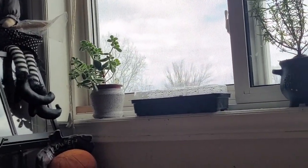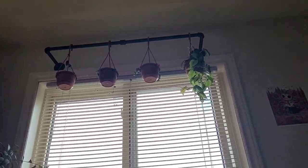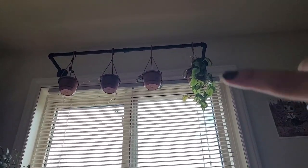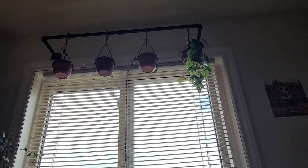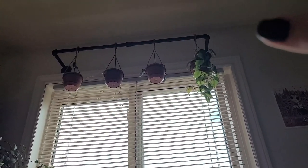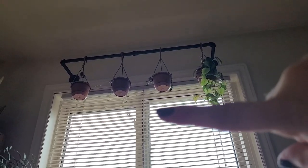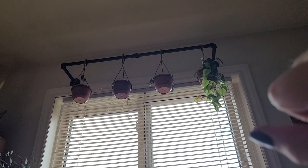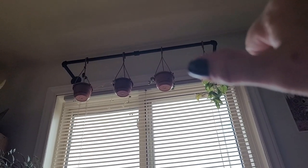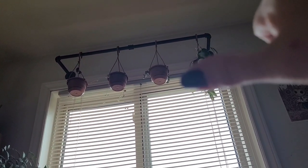Now, the next addition, the newest addition, is this bar above my window. So here are my hanging pots. This is my philodendron Brasil, one of my oldest plants. I just keep cutting it and cutting it and then potting it and giving it away. Beside it here, we have a burro's tail succulent that I've also had for a very long time, but it's never grown very much because I didn't have it in good light conditions. So I'm hoping the window will help.